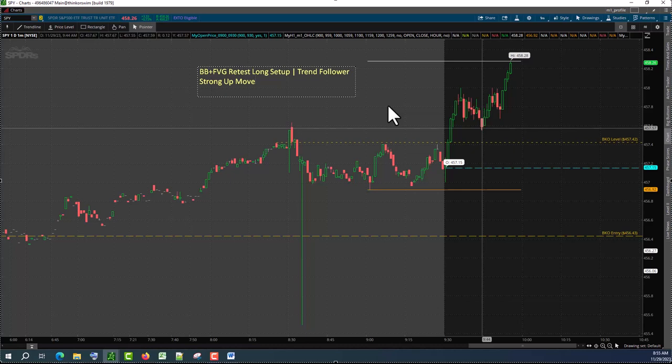I think it's from, yeah, we'll quantify a strong up move later. Maybe if it's 60% or a $4 move, a $3 move right there. It's like a 3 to 4 dollar move right there.